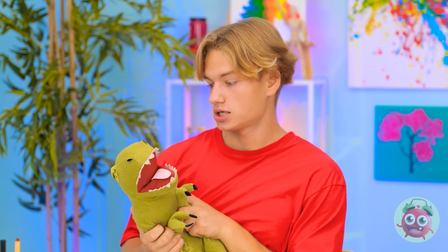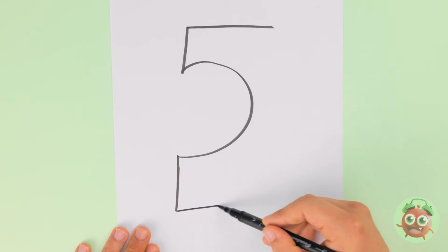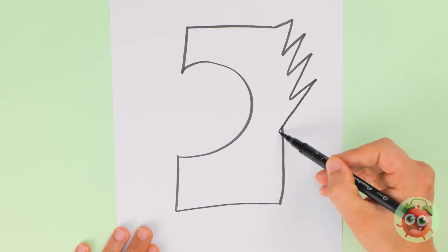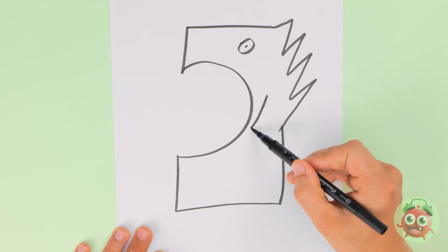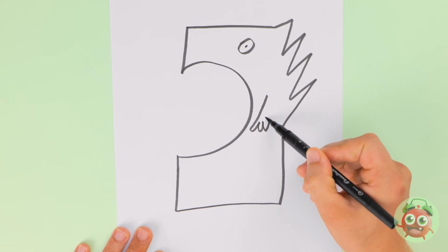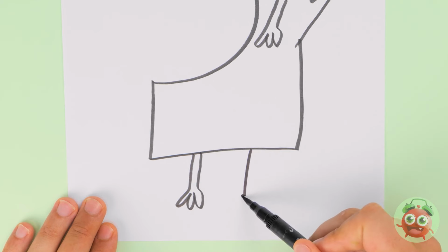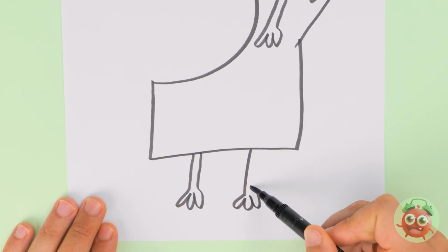So rude! Wait a minute. My dinosaur. I know what to draw. And it's all about the number 5. Well, it was the number 5. Now it's my little monster friend. You can't even see the number anymore. Aw, look at his little feet. They offset his scary chompers. All the better to growl with.